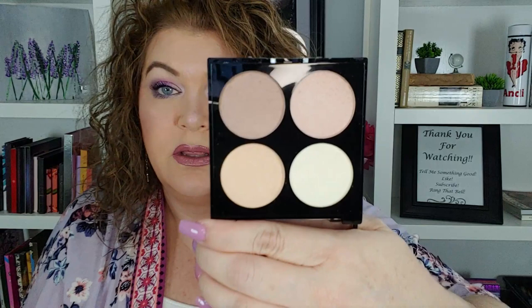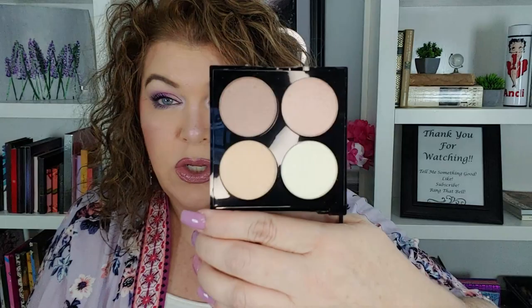And then we have a Revlon Photo Ready Sunlit Dreams. It is a highlighter palette that did not come with a color saver, but it has not been used or swatched or anything.